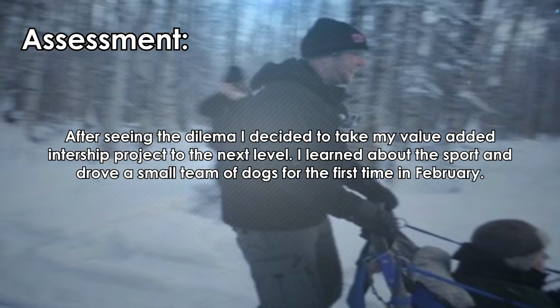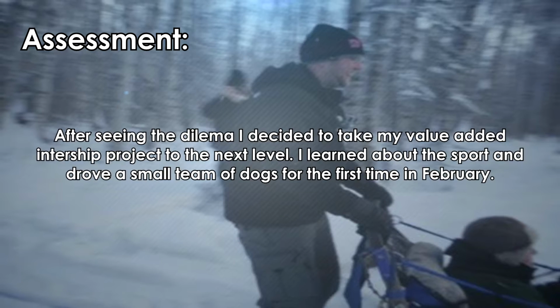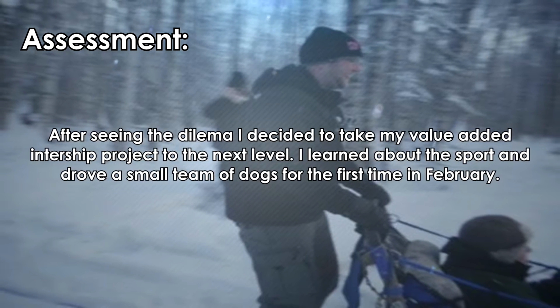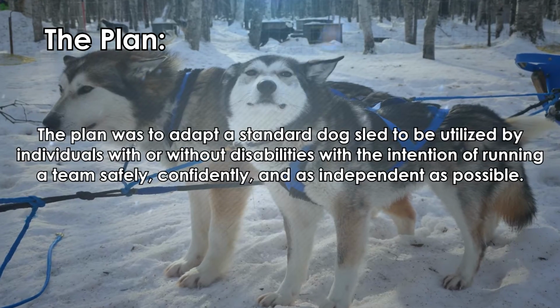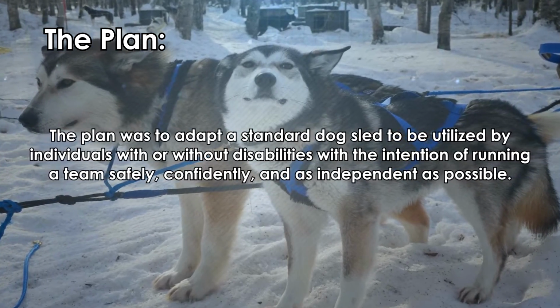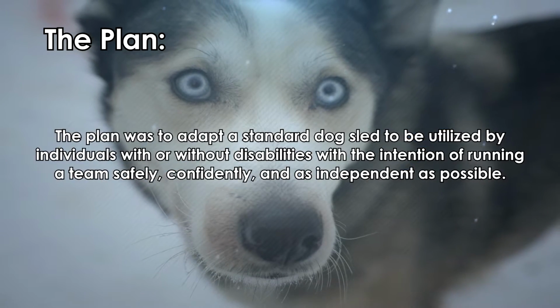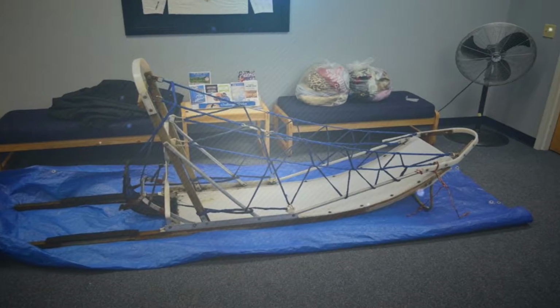After seeing the dilemma, I decided to take my value-added internship project to the next level. I learned about the sport and drove a small team of dogs for the first time in February. The plan was to adapt a standard dog sled to be utilized by individuals with or without disabilities, with intention of running a team safely, confidently, and as independent as possible.